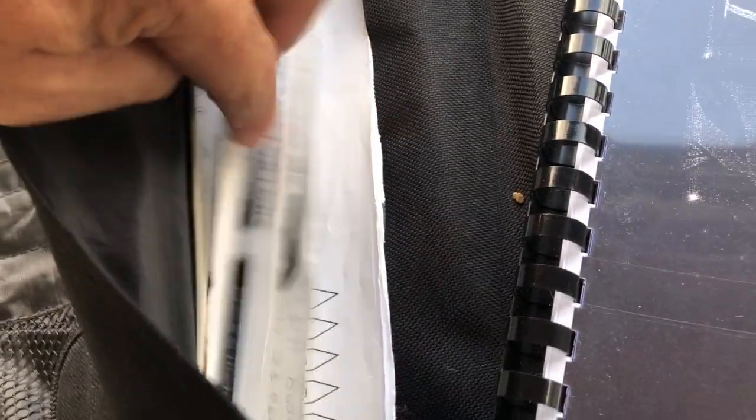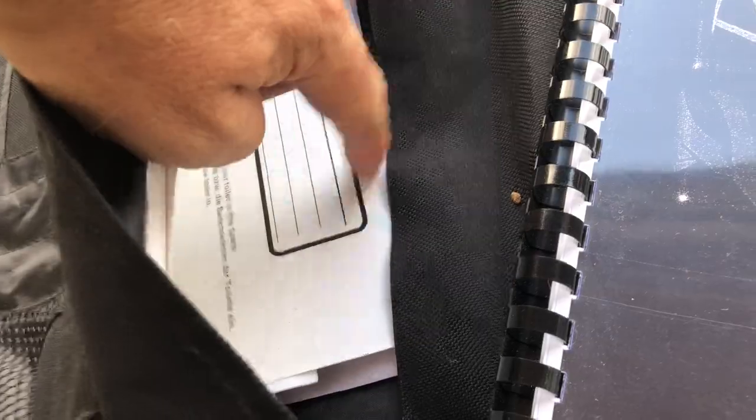So that's the paperwork for the vehicle, the original vehicle handbooks, and you've got a lot of invoices, some more invoices and MOTs. That's the instruction book and lots of service information for the applications in the back. And there we have it.